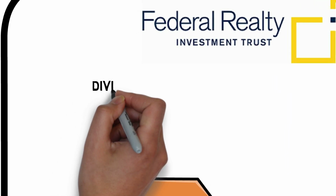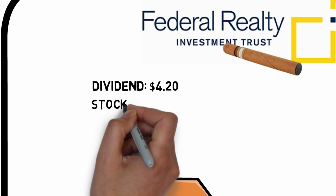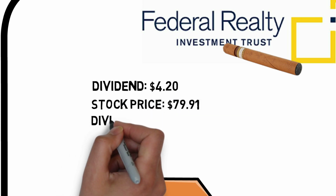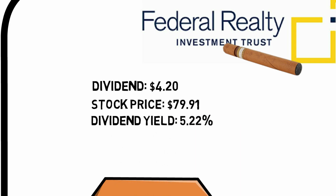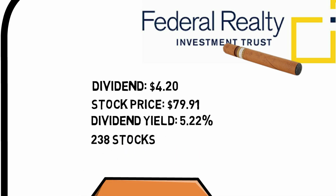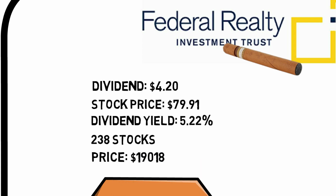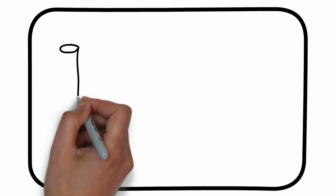Their dividend is at $4.20, and with a stock price of $79.91, it gives them a dividend yield of 5.22%, which means you'll only need 238 stocks, which comes at a price of $19,018.